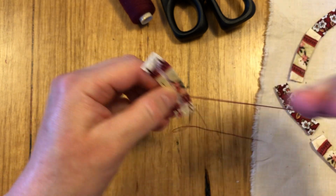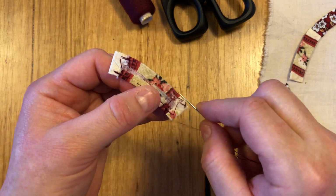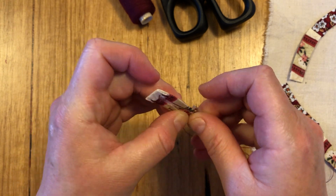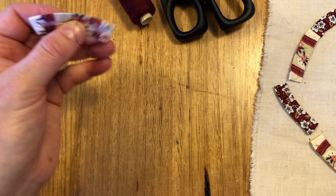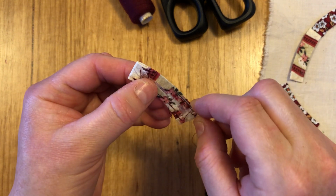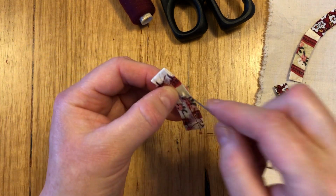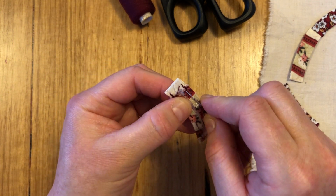So yeah, as you can see, I'm just doing the anchoring stitches at either end, and then just the little running stitch down the fabric. And don't worry if the fabric pulls a tiny bit like it did there. That's all going to be on the back, and it's all going to be anchored down because you'll be stitching these pieces down.